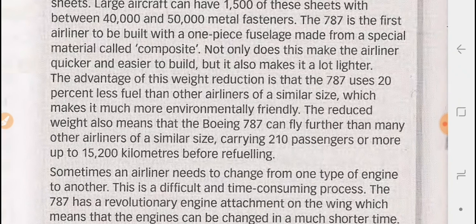The advantage of this weight reduction is that the 787 uses 20% less fuel than other airliners of a similar size, which makes it much more environmentally friendly. The reduced weight also means that the Boeing 787 can fly further than many other airliners of a similar size, carrying 210 passengers or more, up to 15,200 kilometers before refueling.